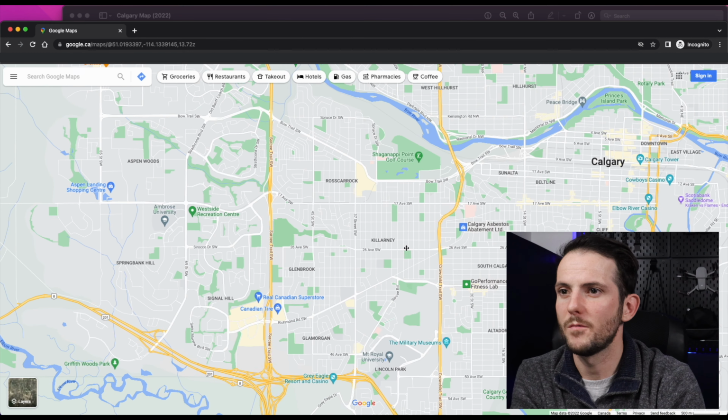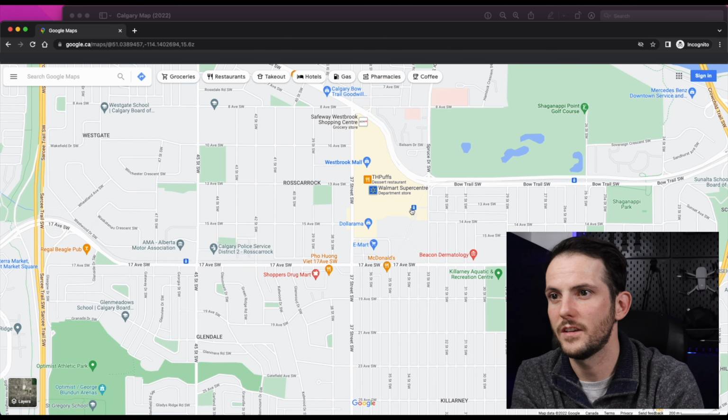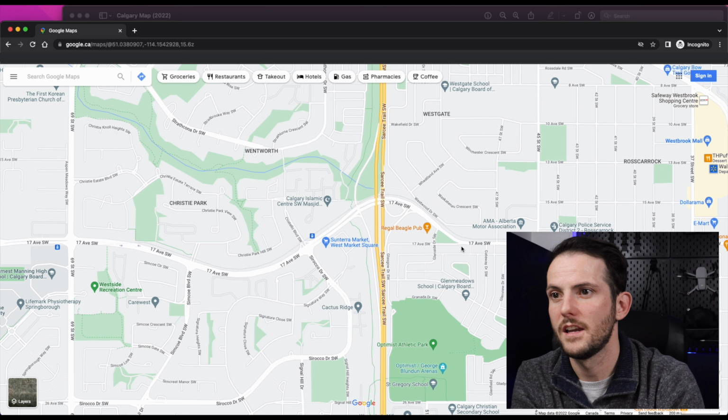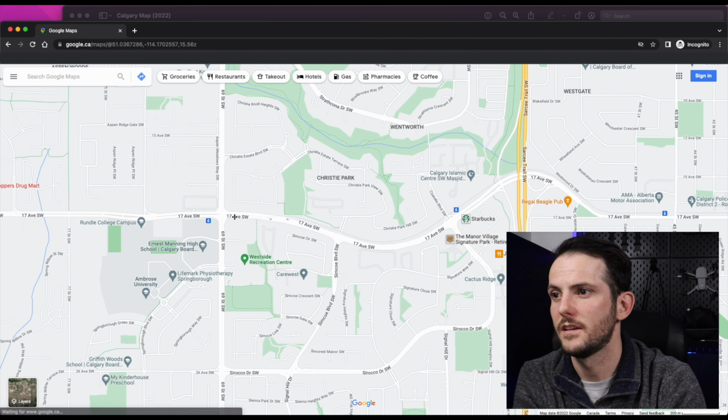Moving right along, we will see that there's actually a C-Train in West Calgary, which happens to come right off Bow Trail here. You can see this little sign. Then it comes right up 17th with a stop here. It goes all the way up 17th. This is actually quite a large hill that goes all the way up here to the first stop.